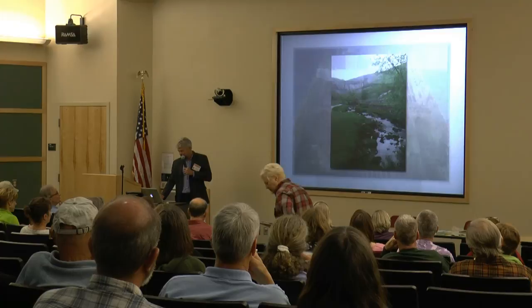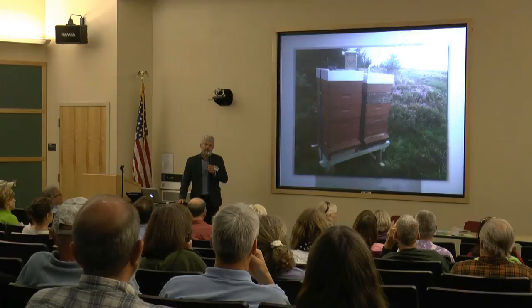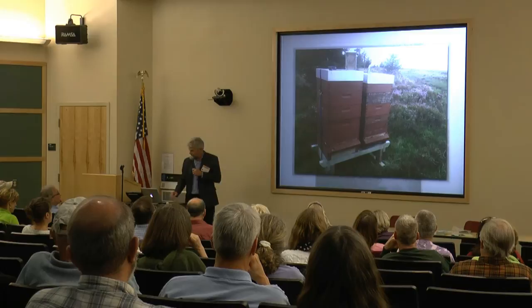Nearby, in the moors of North Yorkshire, they have the famous heather honey. And heather is the subject of British-style migratory beekeeping. Beekeepers from all over the island will move their bees up into the heather moors in August. And it's a beautiful purple bloom, and it's a thixotropic honey.